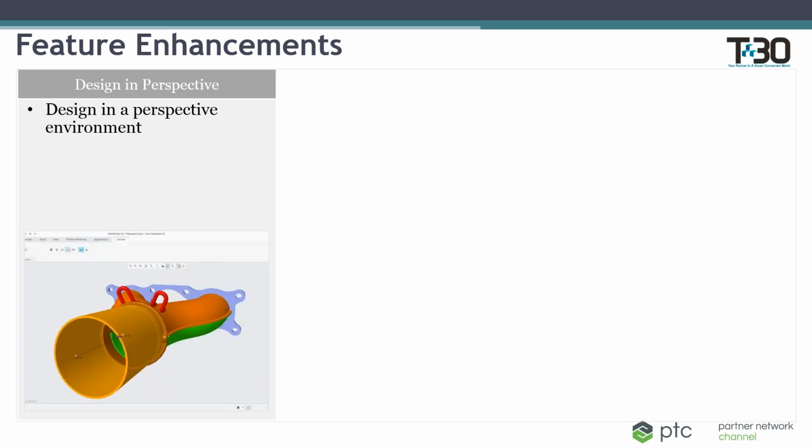Now looking into design perspective, we now have the ability to design in a perspective environment. So this helps designers especially to see how their product's going to look in the real world. So by default, your view is loaded in an orthographic view. So in Creo 5, we can now model while maintaining a perspective view, something that you couldn't do before. So it used to default back to orthographic, and then you would have to move your model, select perspective view, take a look at how it would react within real visuals, and then go back to the modeling process. Now it's easy to just activate the perspective view and basically toggle back and forth within your feature creations.